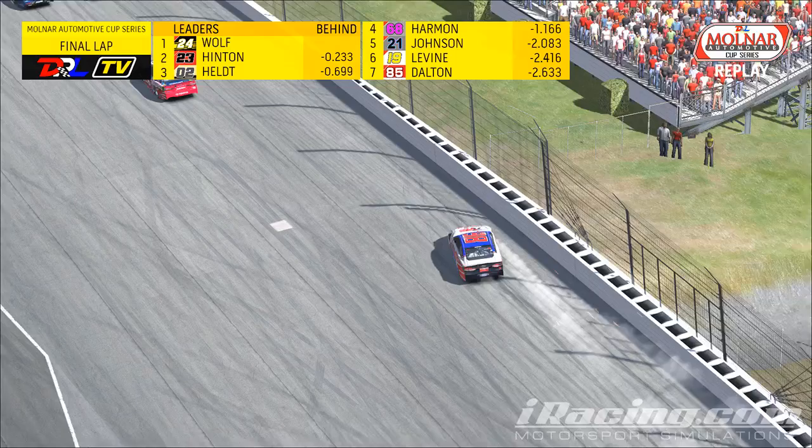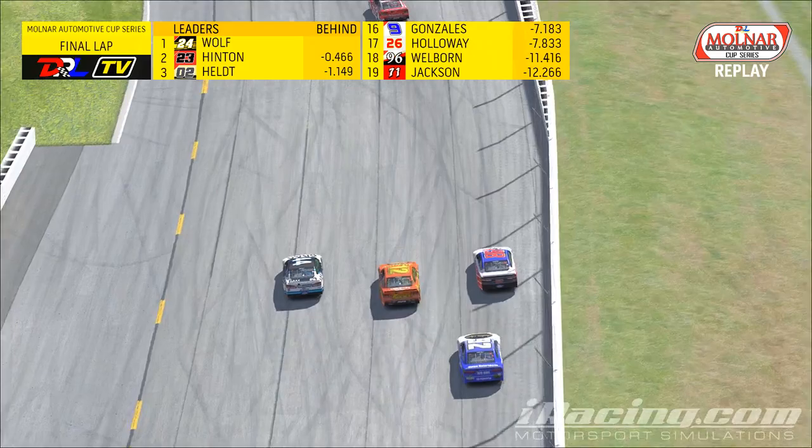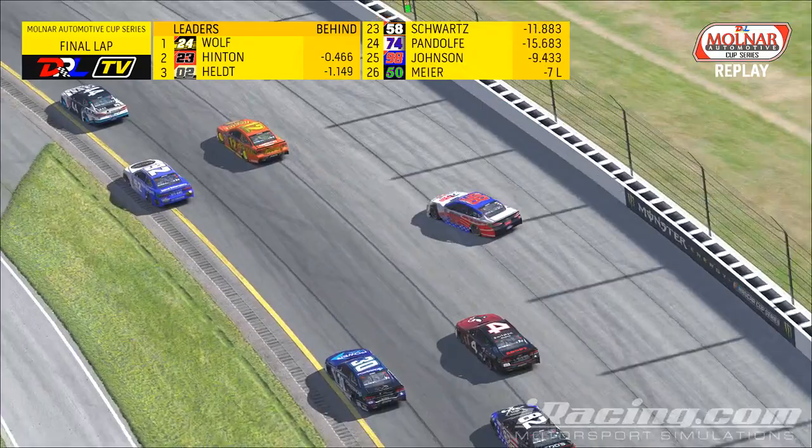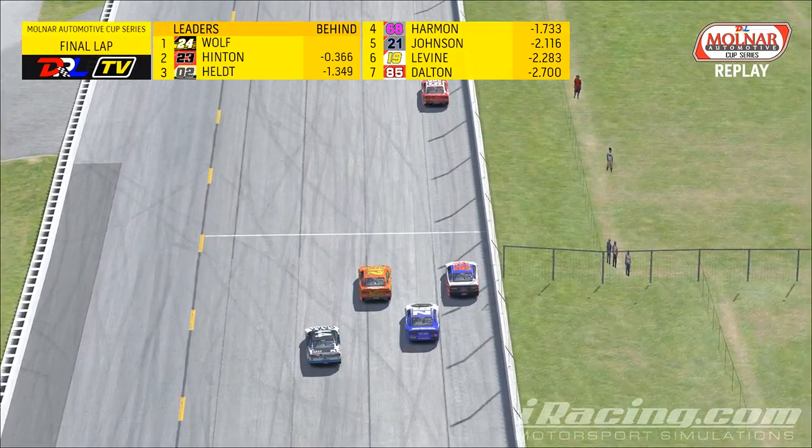It looks like Wright dives to the inside. Wright takes the inside line. Mike Springer sees him, and at the last second, for whatever reason, he gets real close to him. Mike was just trying to make a little bit of room there, not get into the 44. And Mark Johnson pinched him and got into him. Well, I think Mark Johnson didn't know that David Wright was down there, and that's the problem.